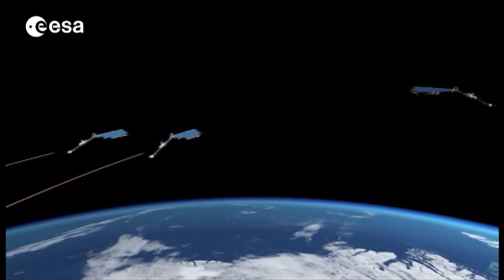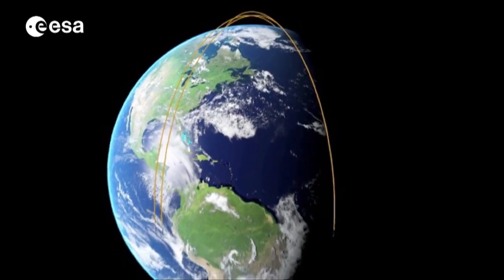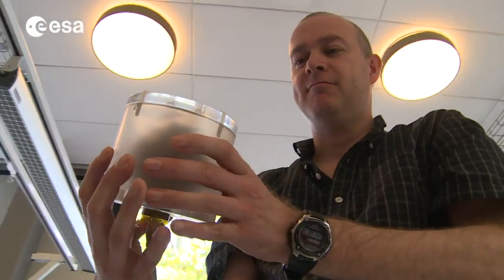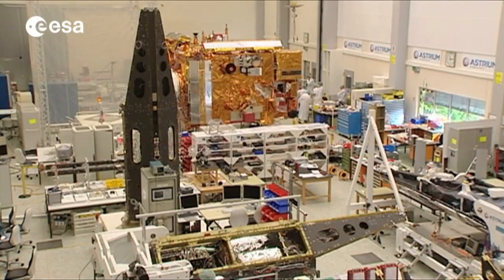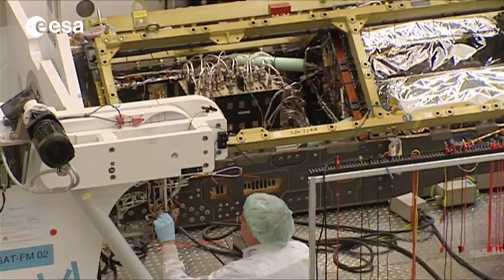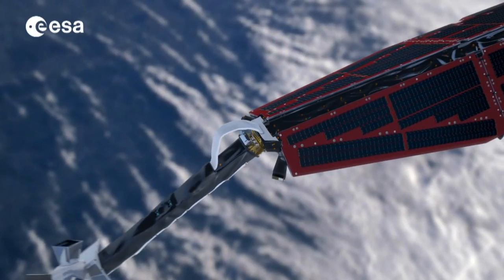2 of the SWARM satellites will orbit close together at the same altitude, while the 3rd one will fly higher and in an orbit with a slightly different angle. The spherical magnetometers on board will provide new data on the interaction of Earth's magnetic field with solar winds and their effects on the Earth system. Now that the 3 satellites have been assembled and calibrated, they're ready to be sent into space and provide a new and important addition to ESA's fleet of Earth explorers.